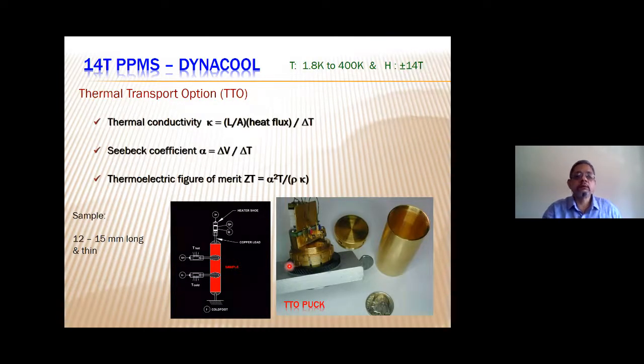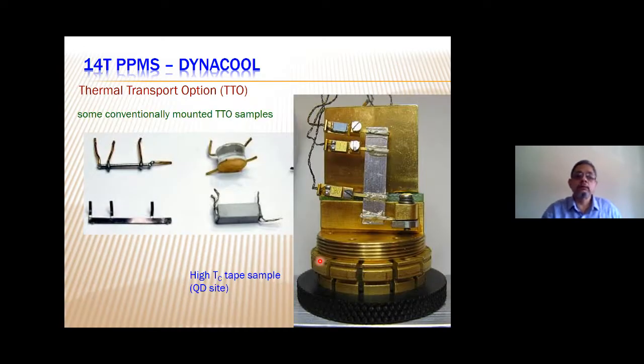So this is the thermal transport option, or the TTO, where we can measure thermal conductivity, Seebeck coefficient, and thermoelectric figure of merit ZT. And again here, we have a sample which is about 12 to 15 mm long and thin, which can be mounted this way on this TTO puck. And then a close up looks something like this, where there's a high Tc tape shaped sample which has been mounted on this TTO puck.